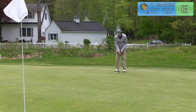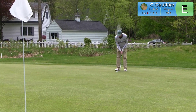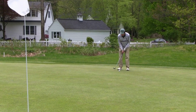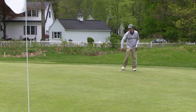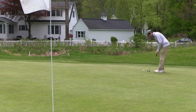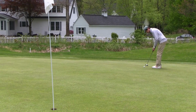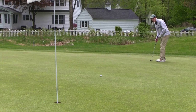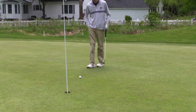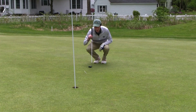So we have an eagle look here, which is absolutely incredible. It's a little bit right to left, 25 footer. Definitely can give this one a run. Give ourselves a little tap in birdie, hopefully. All right, I'm gonna aim 2 cups out to the right. Go, go, go, go. Left it way too short. Not ideal for an eagle look, that's for sure.